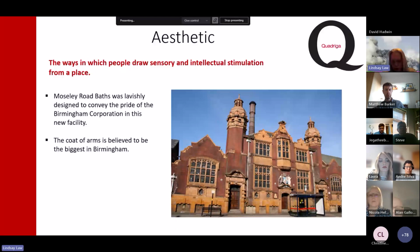During this time, Manchester, as an example, was leading the way in industry. We had all of our cotton mills. We're very proud of that. In the Midlands, they really were leading the way in health and sanitation. And you can tell by the crests that they've used here, or the coat of arms, which at the time Moseley Road Baths was built, was the biggest coat of arms in Birmingham. So they're really flexing the muscles about what they're achieving in sanitation. So that's reflected in the architecture of this building. We've got this fantastic cusp in the terracotta. So that all adds to the aesthetic significance of that particular building.